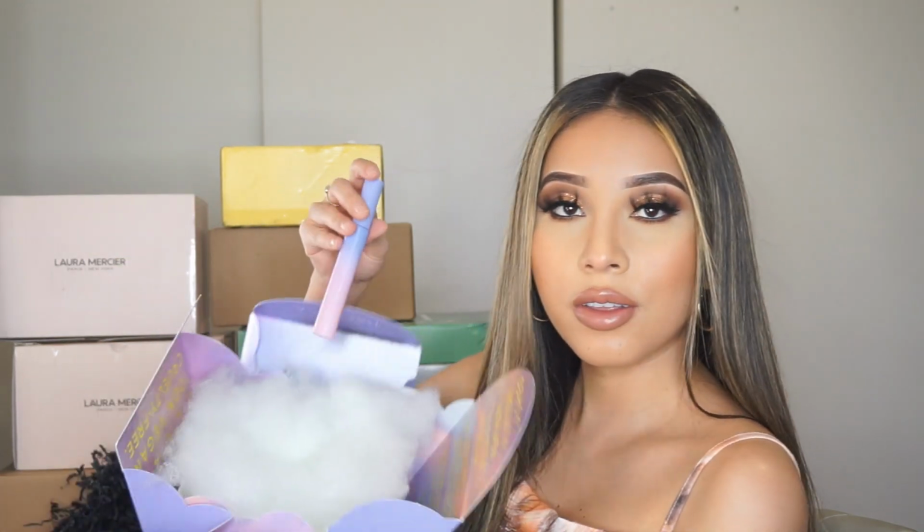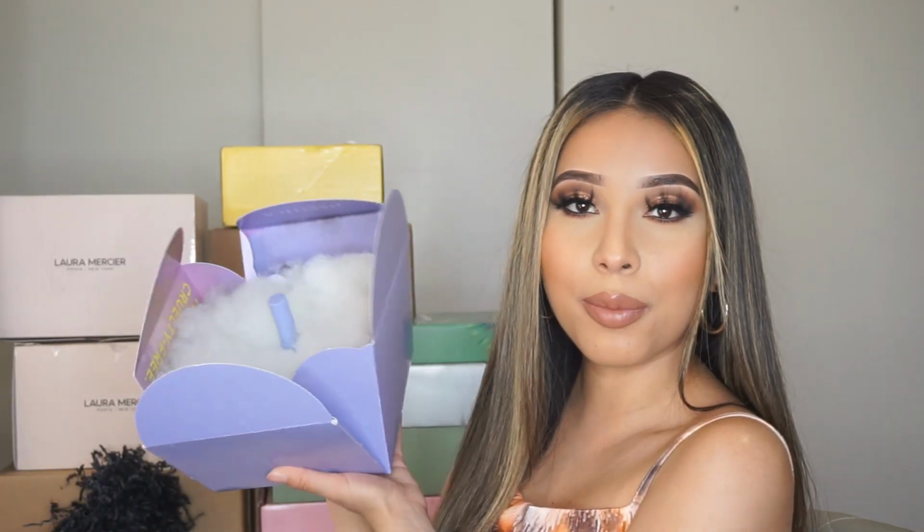Wow, this is by Pacifica. This is a vegan collagen fluffy lash mascara. So they sent this over. I'm very excited to use this, and I honestly don't want to use it because the packaging is so pretty. But oh my god, I'm so obsessed. It's so pretty. I can't get over the packaging.